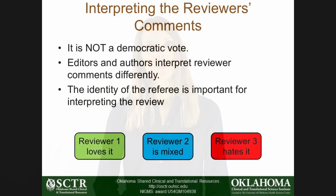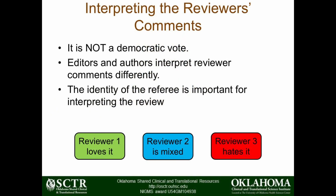Usually with 3 reviews in hand, the editor weighs these opinions and makes a decision. In my experience, and probably yours, the opinions are often mixed. For instance, reviewer 1 loves it, reviewer 2 is lukewarm, and reviewer 3 hates it. Editors don't use a simple algorithm to make their decision. It's not a democratic vote.